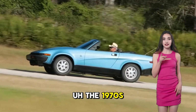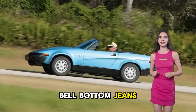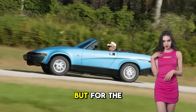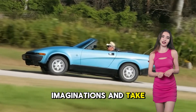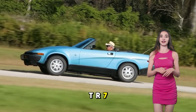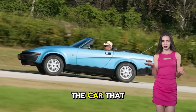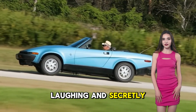The 1970s, a time of disco balls, bell-bottom jeans, and some truly bold car designs. Among them was one car that stood out not just for its looks but for the whirlwind of opinions it stirred up. Rev up your imaginations and take a ride back in time as we dive into the story of the Triumph TR7, also known as the Wedge. Yes, you heard that right. The Wedge. Let's talk about the car that had people scratching their heads, laughing, and secretly falling in love all at once.